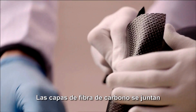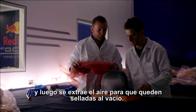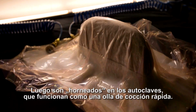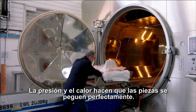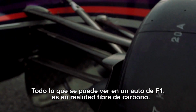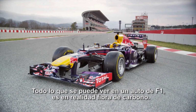Once we've done that, we then seal all that together. We put it into a vacuum where we can suck all the air out and clamp the layers down. And then they're moved into our autoclaves, which could be considered a pressure cooker, where we cure the resin that's embedded in the carbon fibre cloth. Actually, all of the bodywork, so every part of the car that you can see, is carbon fibre.